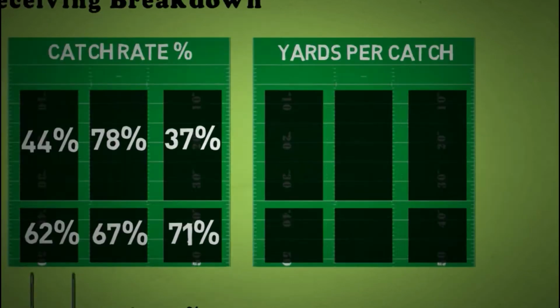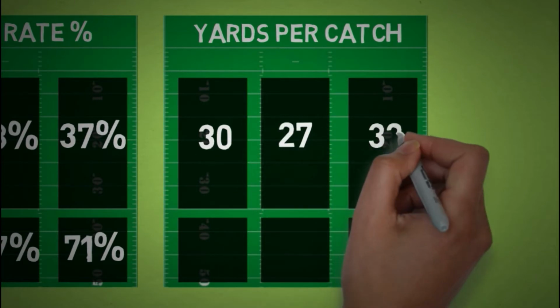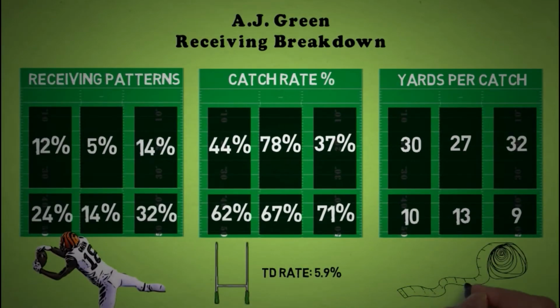The yards per reception are average or above, with not a single zone being bad. He's above average in the deep right and short middle, which suits him well, especially the deep right, with 14% of all of his targets coming there. He will rack up yards and touchdowns above league average for sure.